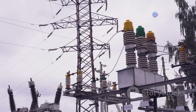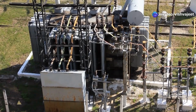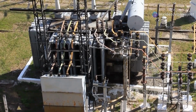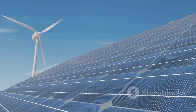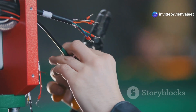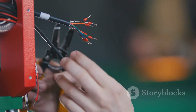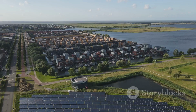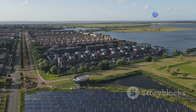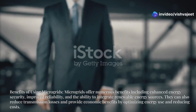This transition usually happens in a matter of milliseconds, so fast that most people connected to the microgrid wouldn't even notice a blip in their power supply. Once in island mode, the microgrid's DERs take over, providing power to the local community. When the main grid stabilizes, the control system initiates a smooth reconnection process, synchronizing the microgrid's frequency and voltage with the main grid before bringing it back online. This seamless transition between modes ensures a reliable and resilient power supply no matter the circumstances.